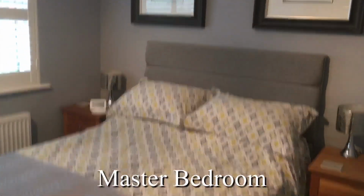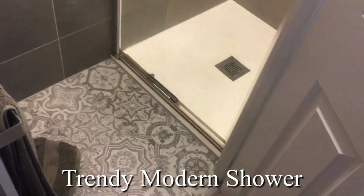Well, we have the three bedrooms, family bathroom, and the ensuite. Let's start off in the master bedroom. This is a home just ready to move into. Just having a look at these nice wooden blinds, very easy to open and shut, so we get the light, and have a look at the ensuite, which is again really very, very nice.